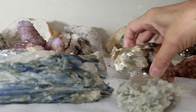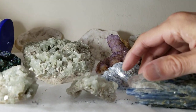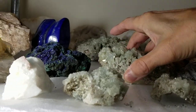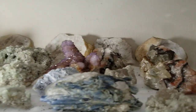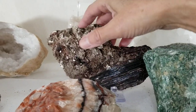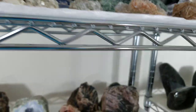More of this painted calcite from Mexico. Kyanite. This is green mica from Brazil. Beautiful. Really nice piece of lapis back there. That year the vein was really blue. I forgot to show you one piece up here, so I'm going to go over to it. This is black tourmaline covered with gold mica. It's just gorgeous. So now we're going to come down to the next shelf.